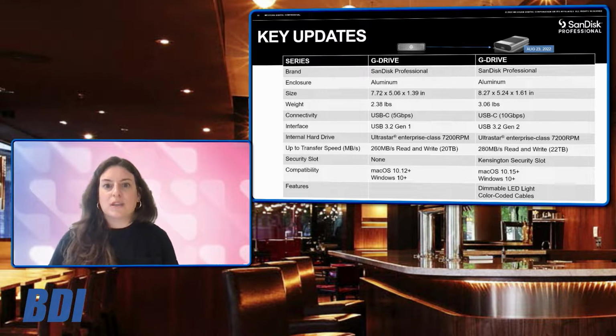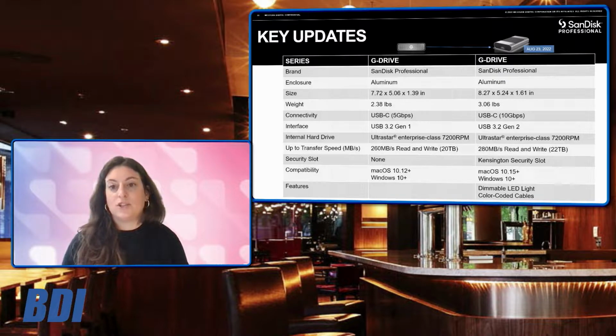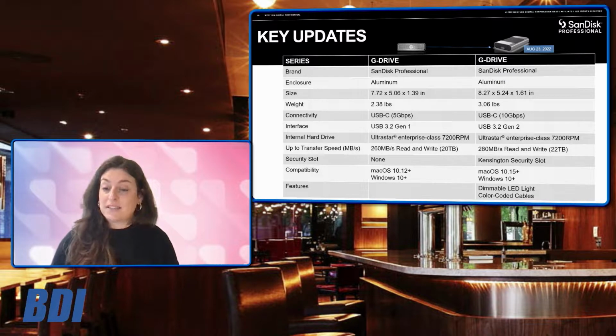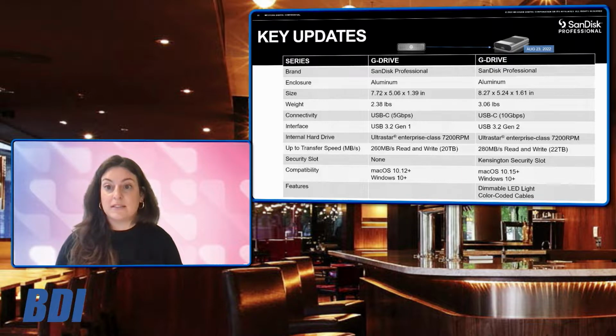Like I said, too, the interface has been upgraded to USB 3.2 Gen 2. The integrity is the same, so you're still going to get that enterprise class UltraStar 7200 RPM hard drive inside.